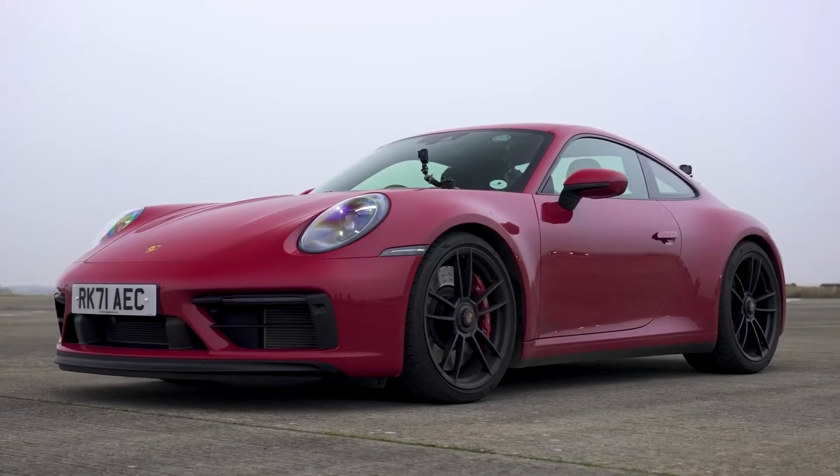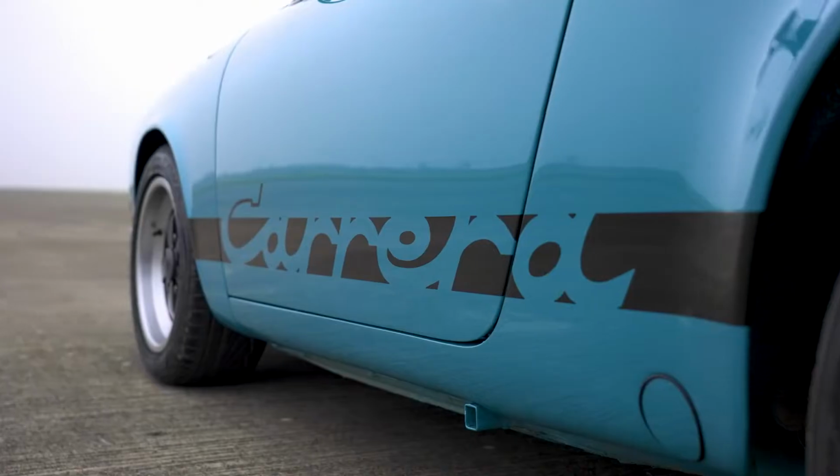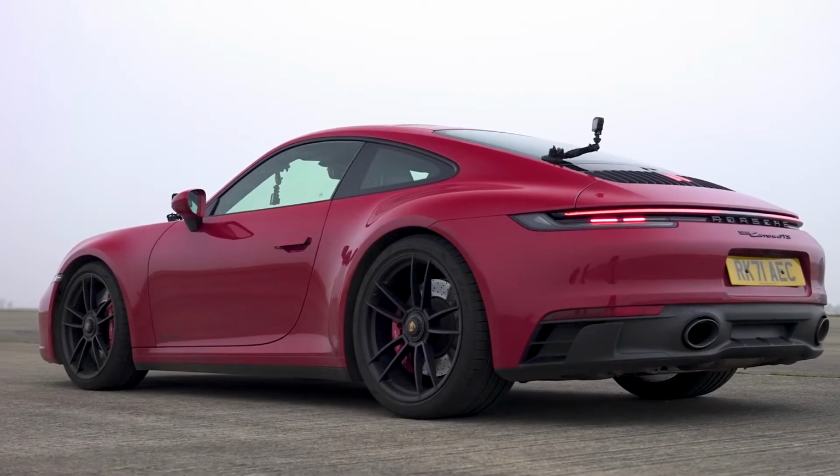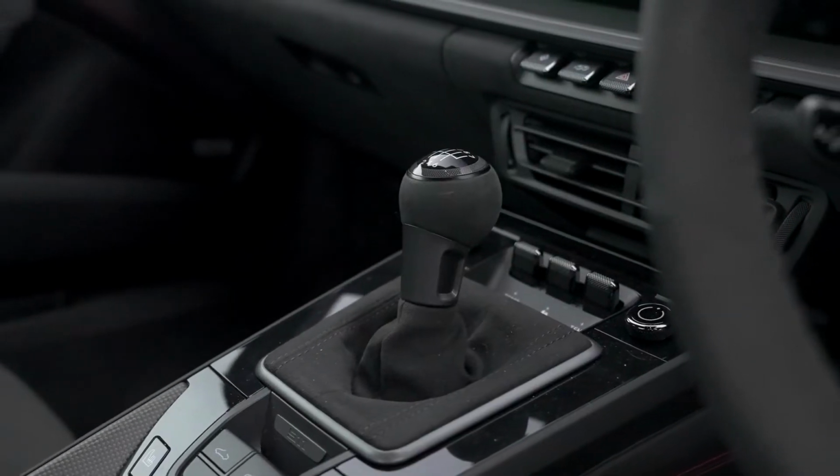So I'm sat in the new Porsche 911 GTS, and next to me is an old Porsche 911. Seems a bit unfair, but it'll make sense in a moment. Let me tell you about this new GTS. It's sort of like a halfway house between the Turbo and a GT3. Oh, right, it's suspension, brakes. This one actually has a 7-speed manual.